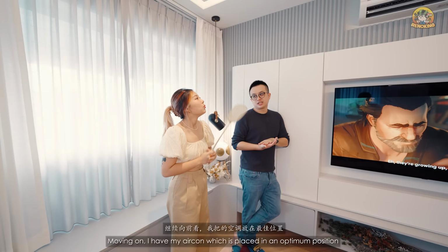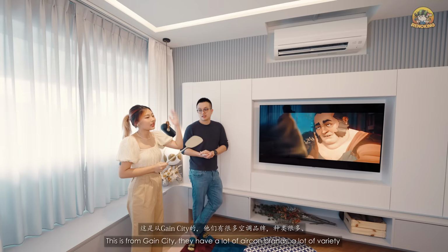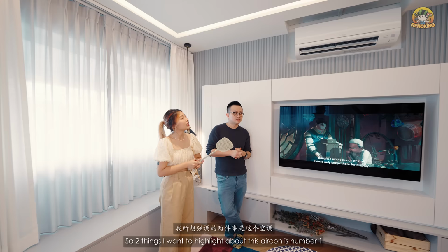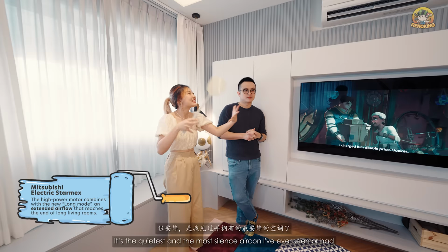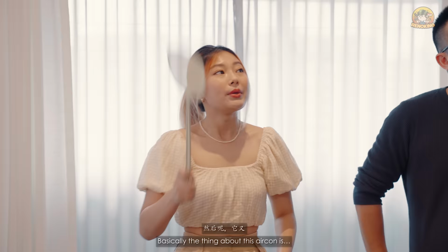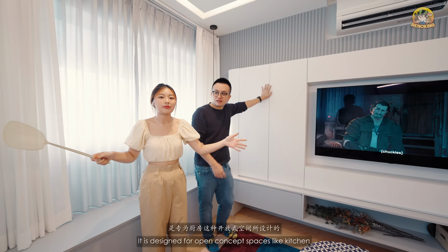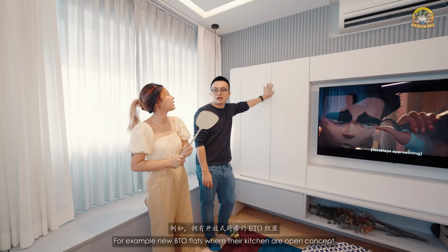Moving on, I have my aircon, which is put in the very prime position. Optimal position. This is from Gain City. They have a lot of aircon brands there, a lot of variety. This is the Mitsubishi Electric Star Max. Two things I want to highlight about this aircon: number one, it's the quietest, most silent aircon I've ever seen or had. Basically, it has this long flow function where it can flow up to 12 meters. It's designed for open concept spaces like kitchens in new BTO flats where the kitchen is open concept. So usually I put on my aircon to go now.